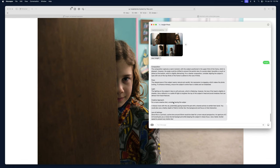Now keep in mind, you can see there are two text messages. This is because Apple Messages has some limitation, and until they fully support RCS, it has to be truncated into two different text messages.